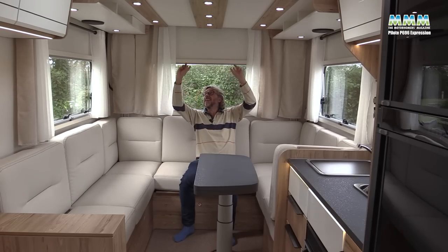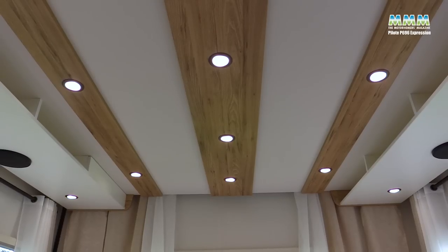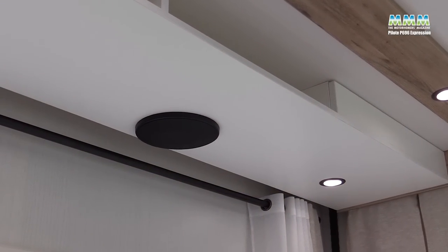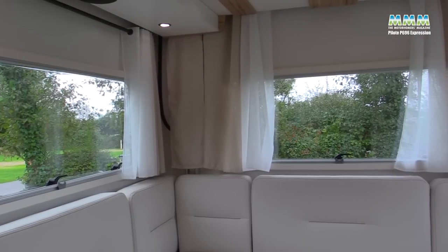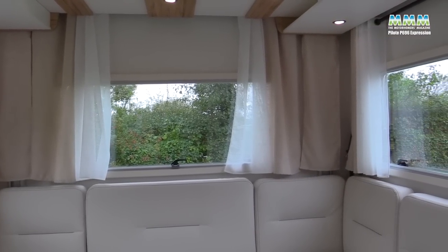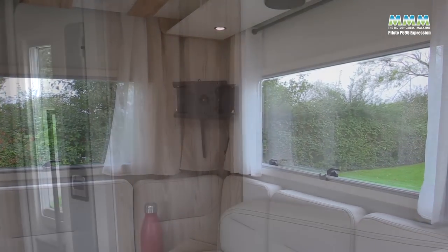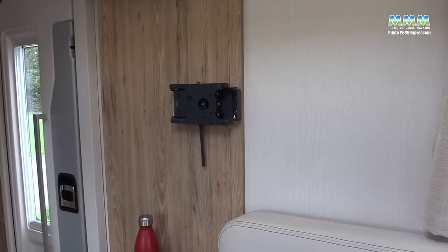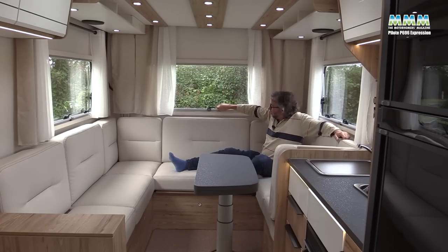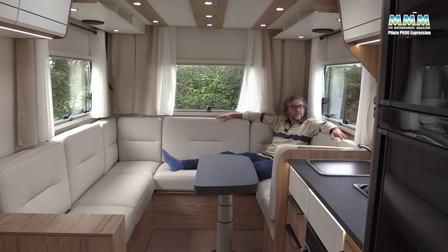You've also got, I think there are 11 downlighters set into the drop-down bed above, you've got 2 rear speakers, you've got night curtains, but the best thing of all is that you've got big windows all the way around. This feels a lovely, light, spacious place to relax. If you want to watch telly, you could put up to a 32-inch TV on that bracket on the wall. You've got pleated blinds and fly screens on the windows, but, well, I just want to sit here and enjoy the view. Maybe the Mediterranean or the Alps.